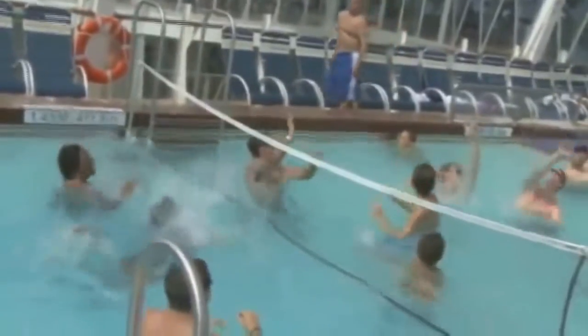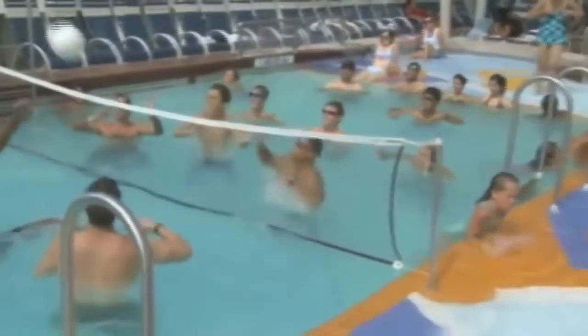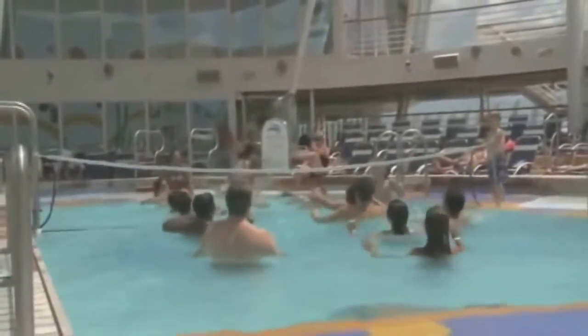You get together with your fellow guests and play everything from the classic pool volleyball. We have our wacky pool games. Don't forget as well, the crew will join you when you challenge them at crew versus guests in volleyball.